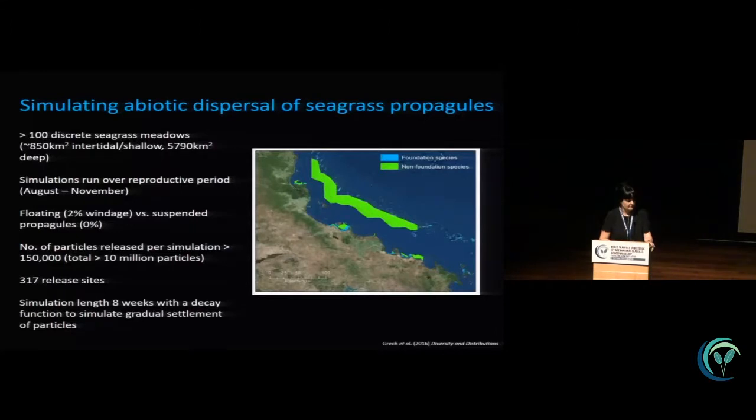And then the simulation length for each of our simulations was 8 weeks, and thanks to Paul Erftemeyer we were able to use a very good decay function associated with that as well, so that particles released closer to the release date stopped quicker. So about halfway through the 8 weeks most particles had dropped out, right, to reflect what potentially is happening in real life.